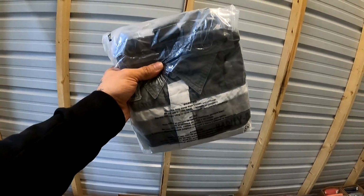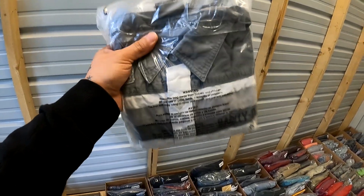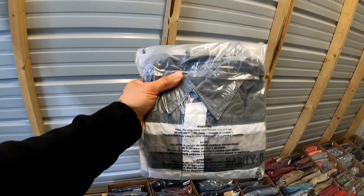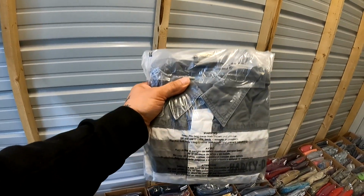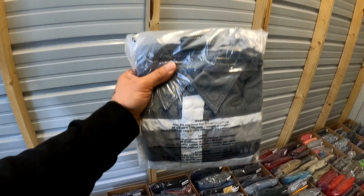Harley shirt sold for $18. I had this listed for 25. I would send 25% offers, which would make this $18.75. So the buyer sent me an offer for 18 bucks on my live stream Tuesday night. They didn't pay until yesterday, so it's going out today.